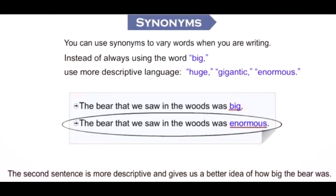And the second one, the bear that we saw in the woods was enormous. The second sentence is more descriptive and gives us a better idea of how big the bear was.